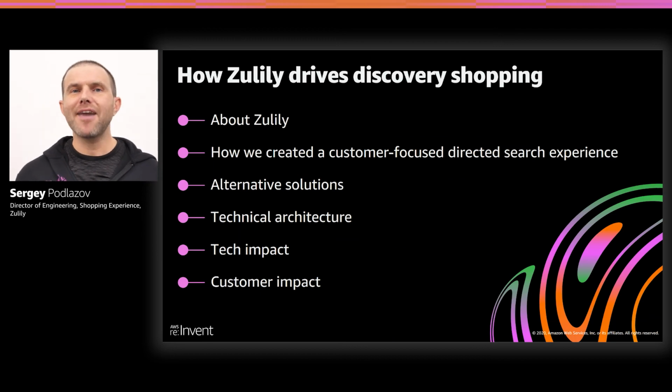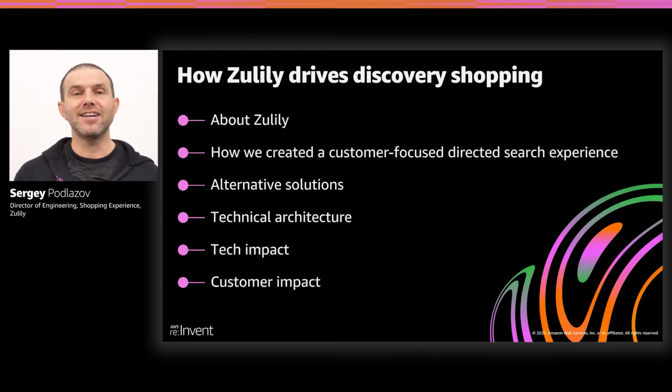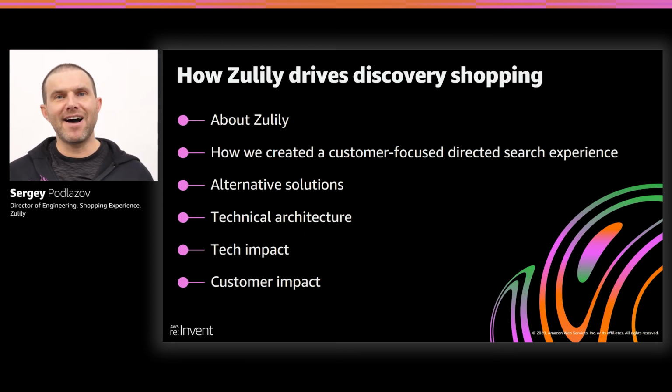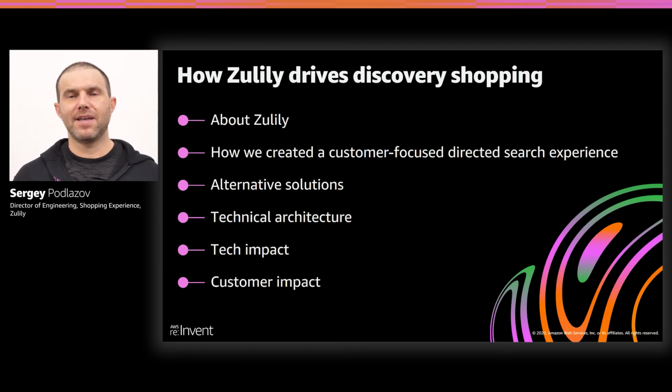So let's quickly recap what we've learned here today. I shared with you a few facts about Zulily, and then we defined what a fun and engaging search experience is all about. We looked at alternative solutions that the team considered when building this feature. We defined and walked through the technical architecture. And finally, we closed off with the technical impact and customer impact.